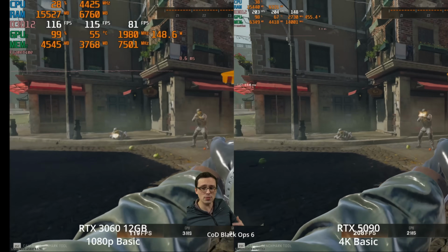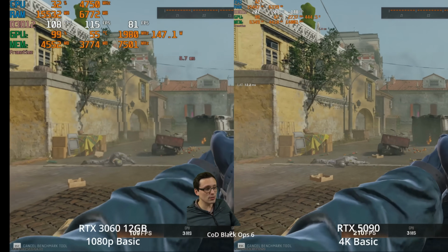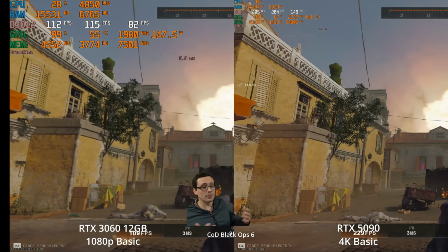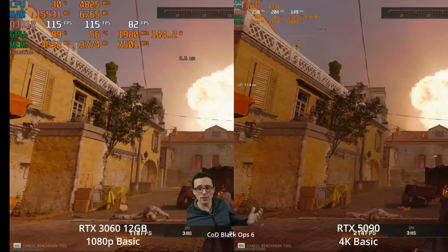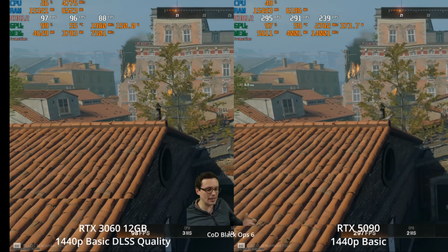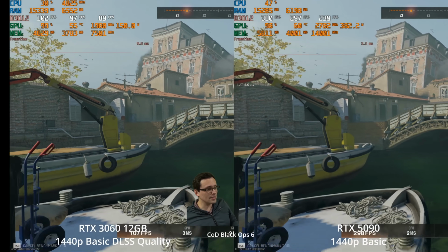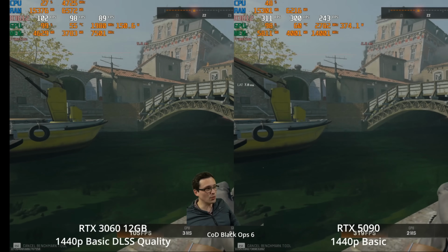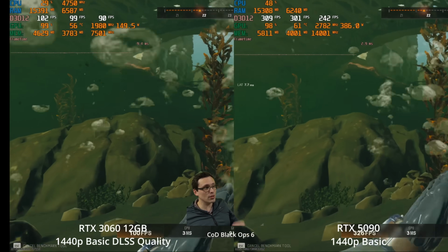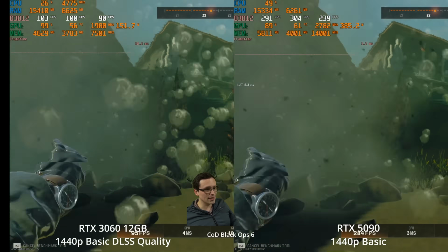But if your goal is just to play the game, then honestly, I think the RTX 3060 can do just fine here. Sure, maybe you're not going to be in the top 0.1% of players at 100 FPS when you could be getting 300 or something like that, but it's doing fine. And if they're both at 1440p, stick to the basic settings on the 3060, kick on DLSS quality, and again, you are back to close to 100 FPS on the RTX 3060.